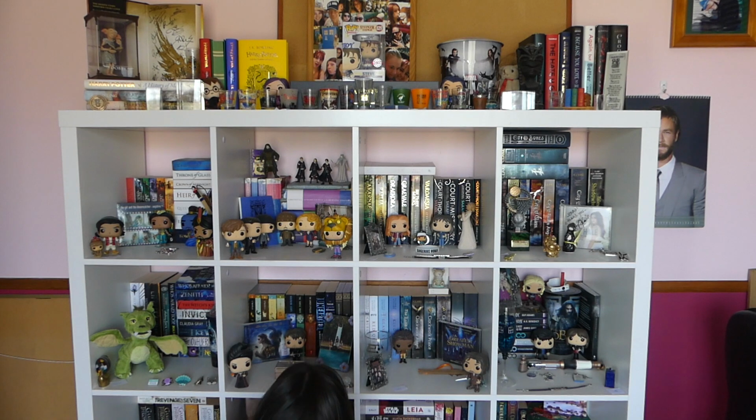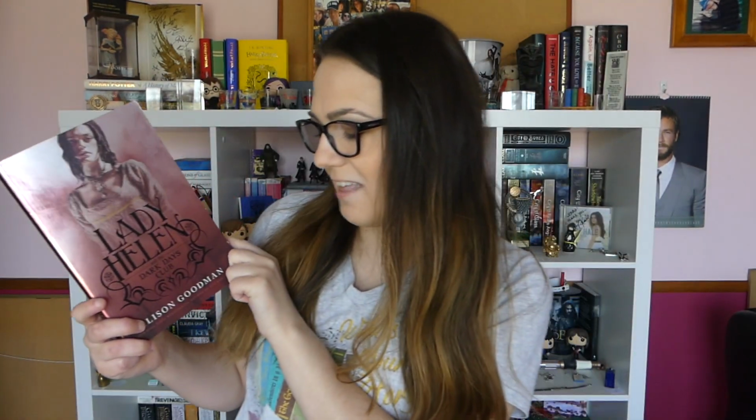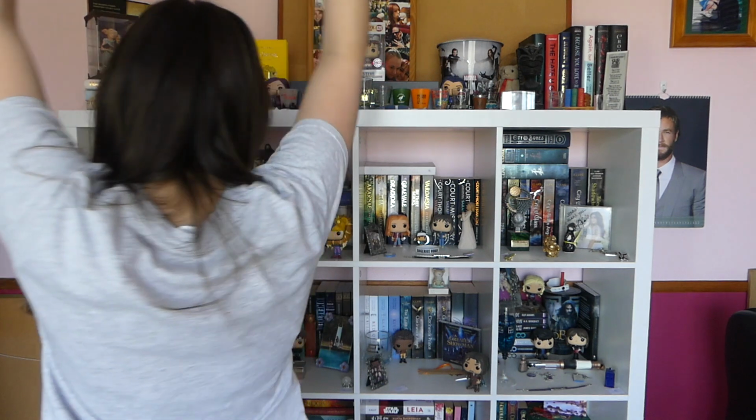Next up is, what are the parents' names? Please give me Harry Potter. Oh no! Hold on. So this is Lady Helen and the Dark Days Club by Alison Goodman. I just read this book and Helen's parents are dead, but I'm pretty sure we never learn her father's name, but I think her mother's name is Catherine. I am the daughter of Lady Catherine! Yes!